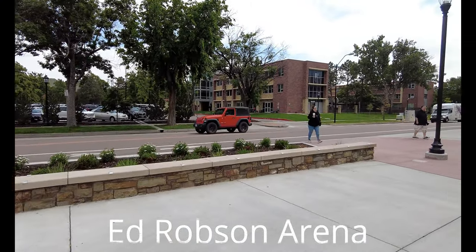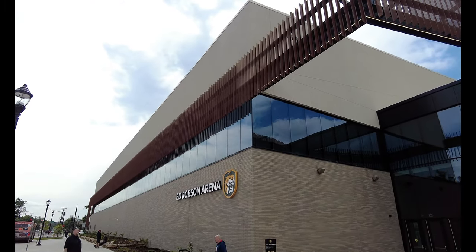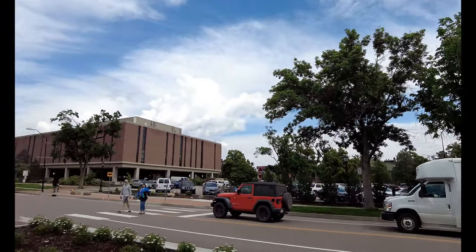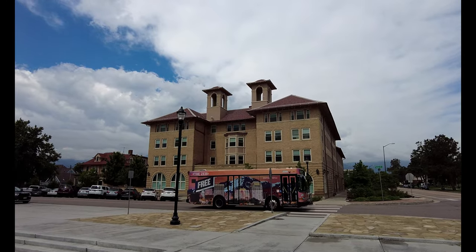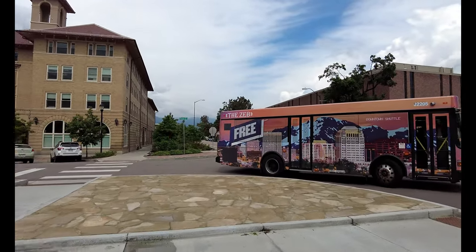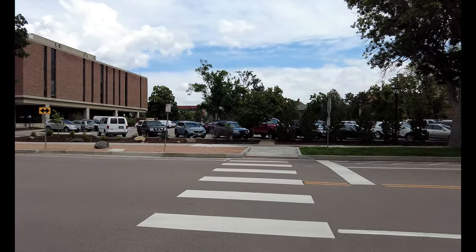Our tour begins here at Ed Robson Arena, which is a multi-purpose ice hockey arena located on the Colorado College campus. It serves as home to the Colorado College Tigers men's and women's ice hockey team. The arena is named after Ed Robson, a prominent Colorado College alumnus and donor who made a significant contribution to the construction of the building.